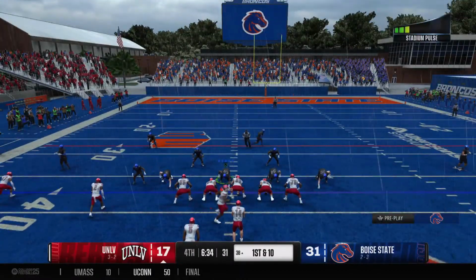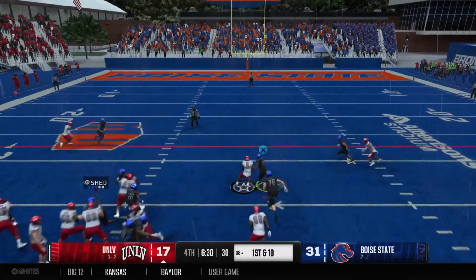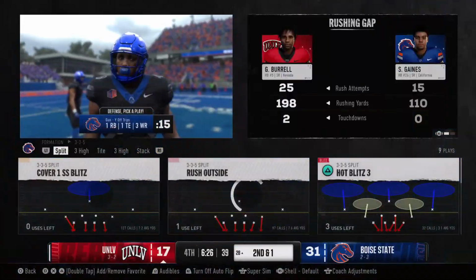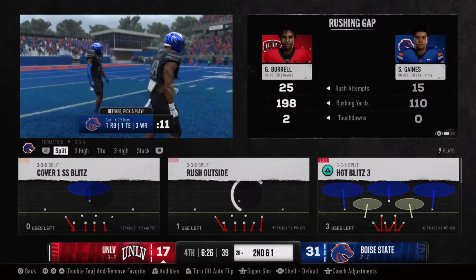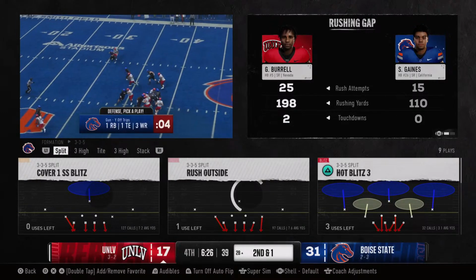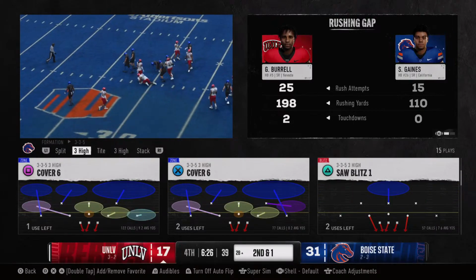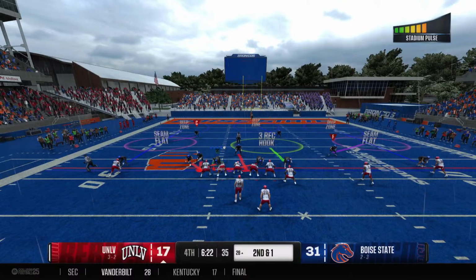Here's 1st and 10. The give to the back. And he's able to find a little bit of running room before they get him down. Listen, you got to be able to know what play to call and what hole to go through. Like the line blocks for a certain hole. Good job getting through the hole, getting what was blocked, getting a nice positive gain, making your situation really good on the next down. 9-yard pickup on first down, and now they can take a shot on 2nd and short.